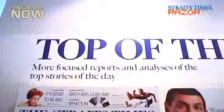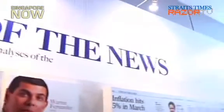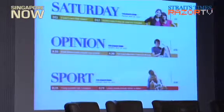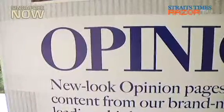Page 2 and 3 will be top of the news, so it will be us saying to readers, this is the most important story and what it means for you. And then we'll have a summary page, which is the news in 5 minutes for our busy readers to say, this is all you need to know before you rush out the door to go to work. Short, sharp, and then if you've got more time, come back and read the rest of it later in the day.